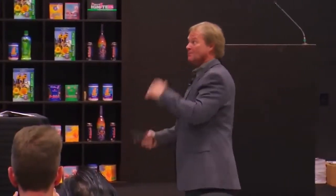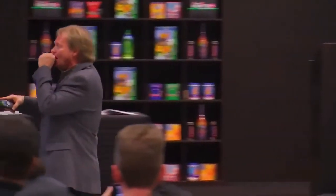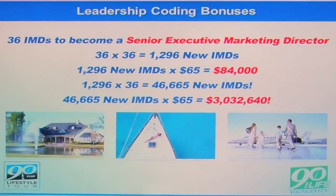There is so much. And guys, now I know you're looking and going, okay, that's if everybody does it. Well, what if 90% of the people didn't do it? Would you still be happy with $332,000 in code? Yes. And guys, I'm just showing you an example here. I went 3 levels deep, that's it. These bonuses are paid to infinity, and I only showed you an example of if you got paid $65 per rep. That number can be as high as $190.